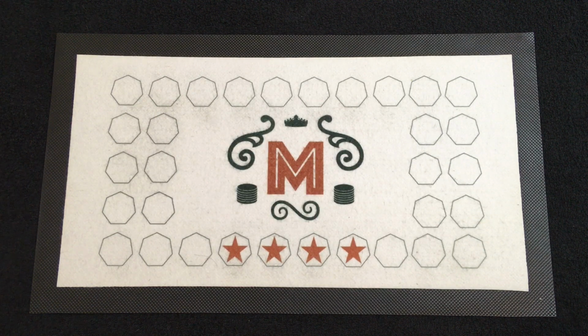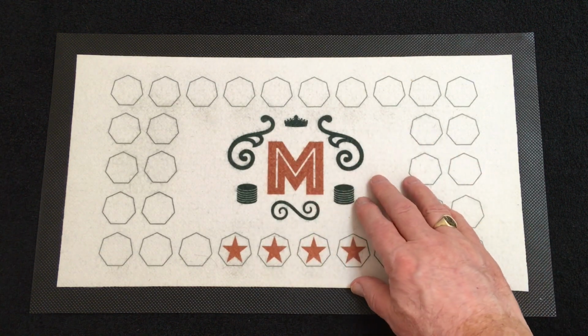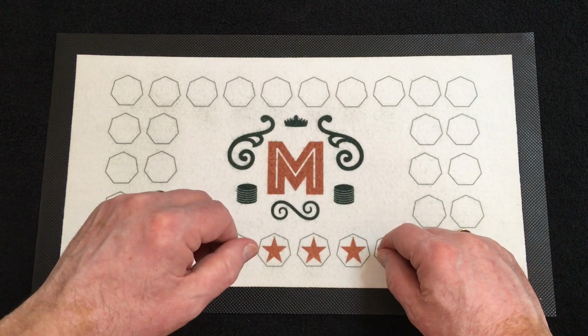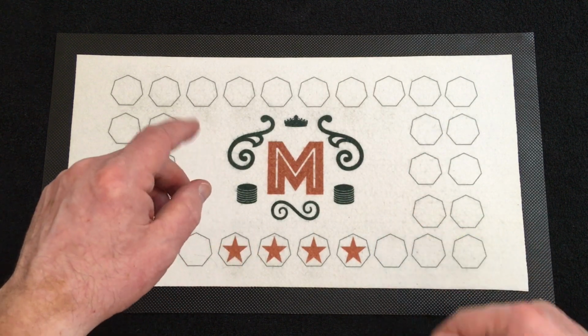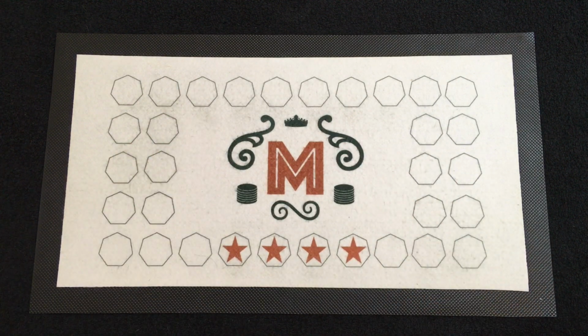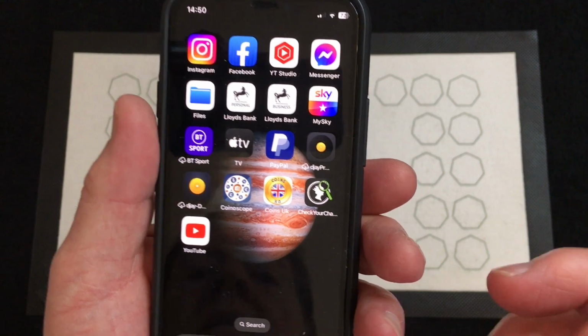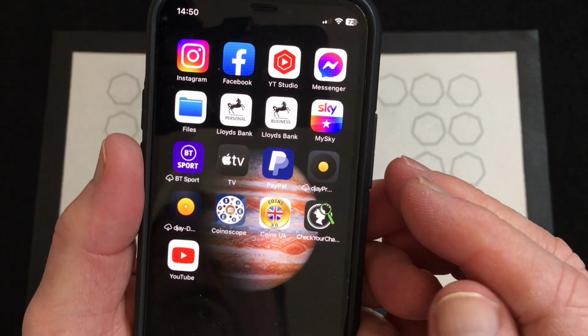Now, Peter says he uses a bit of paper and writes it all down and keeps it inside a plastic folder. Now I know a lot of people probably have a notebook that they do the same thing. I used to have something similar. However, the easiest thing to do now is your mobile phone. So I've got a few apps on here which I'll just quickly go through.